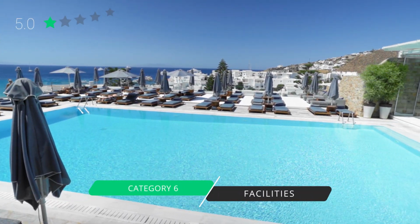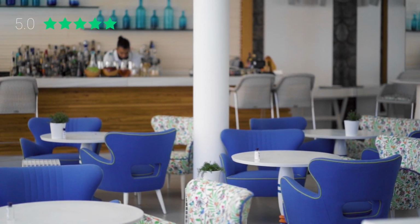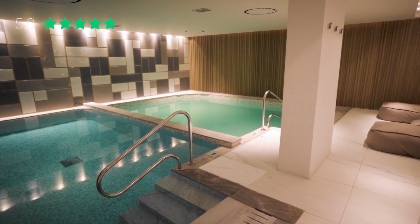Our sixth category is facilities. Facilities, we rate 5 stars. This hotel is much more like a resort than a lot of hotels you'll find in Mykonos. They have everything from a pool, a full-service pool service with water, drinks, food, etc. They also have a full-service spa, a fitness center, and really everything you need for a perfect resort vacation.